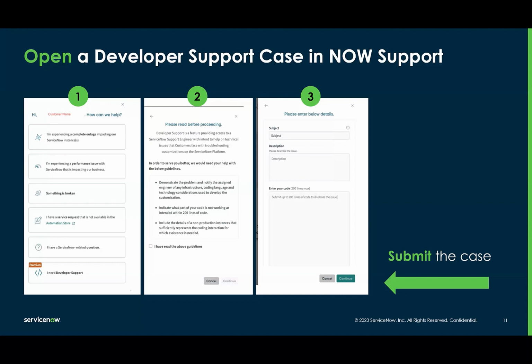Once you hit submit, you'll get a case number that you can then use in order to search for updates. But developer support cases are also listed in your My Cases. You should be able to see them there as well. And with that, I think we'll turn that back over to you, Ben.